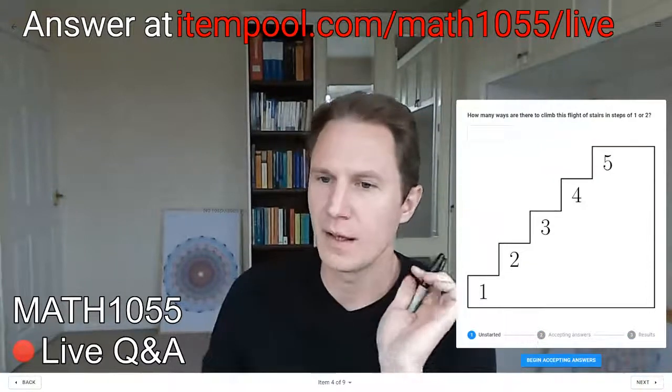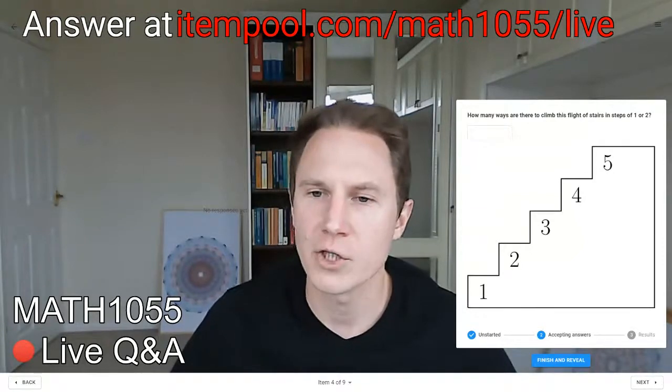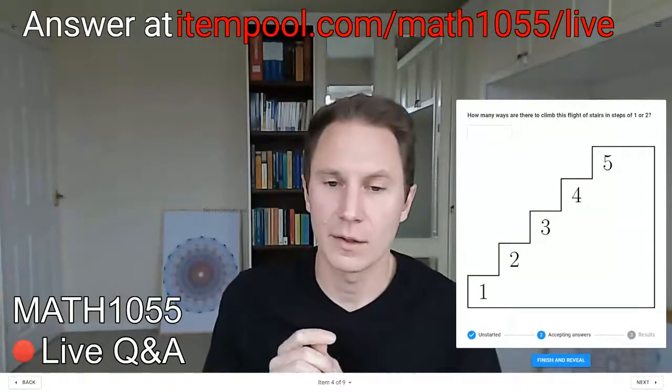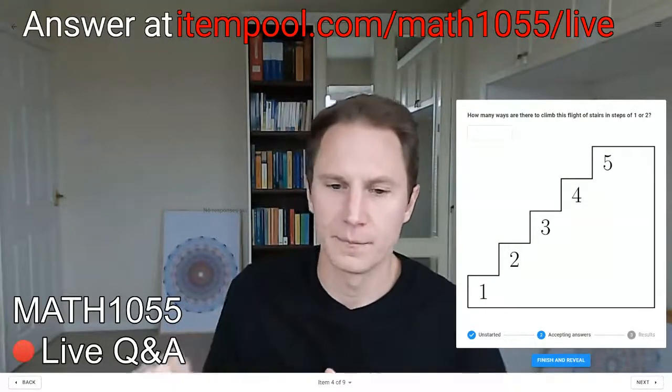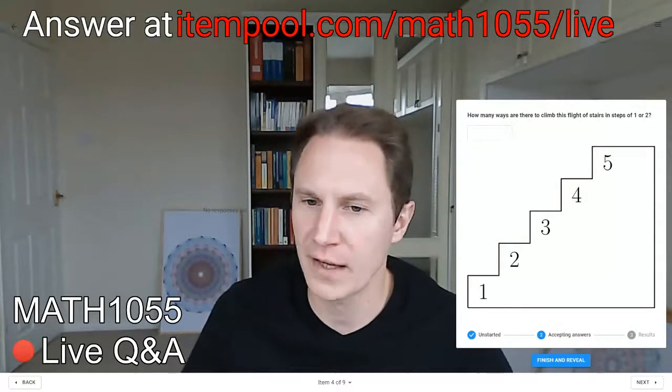Okay, so this one is going to be, I'm guessing, a bit more difficult. How many ways are there to climb this flight of stairs in steps of 1 or 2? You can see there are 5 steps, and the way you have to interpret this question, in steps of 1 or 2, is that you can take one step or you can make 2 steps at once, so step from the ground up to the second step right away.